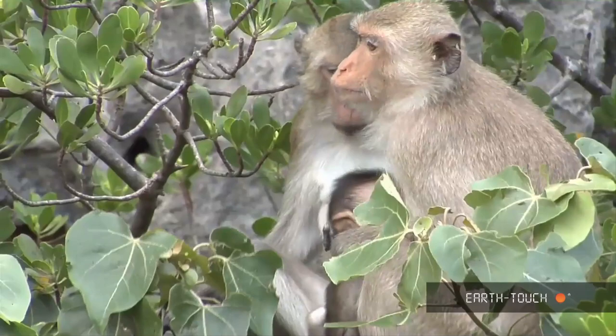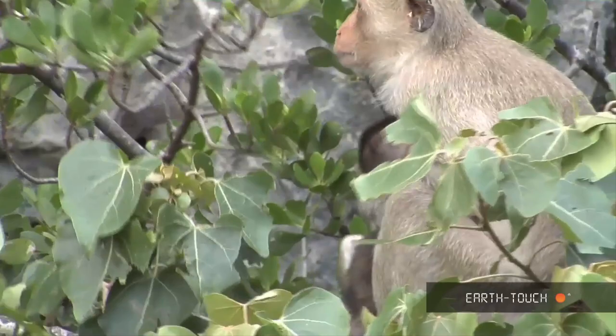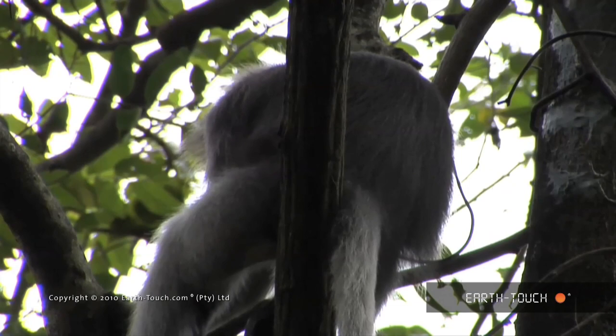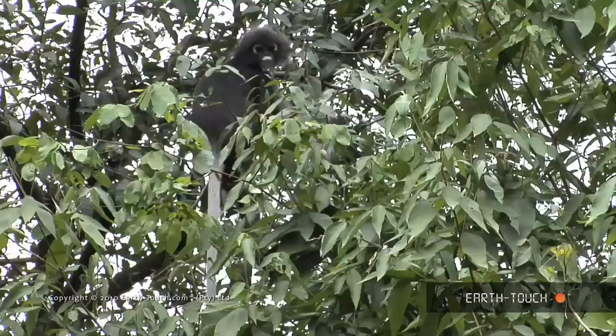Gradually they made their way across the branches into the part of the forest where the bulk of the group were. Later, I made my way along the track inside the forest and heard some noise in the canopy, assuming that there was another group of macaques, but in fact it was dusky langurs. I just managed to get a little bit of a look at them.